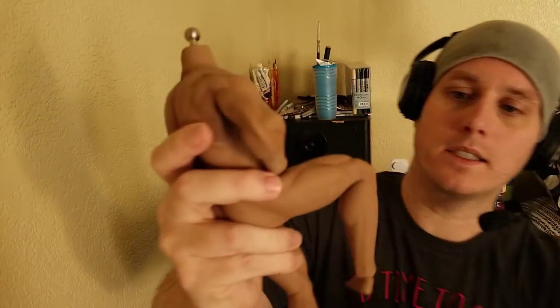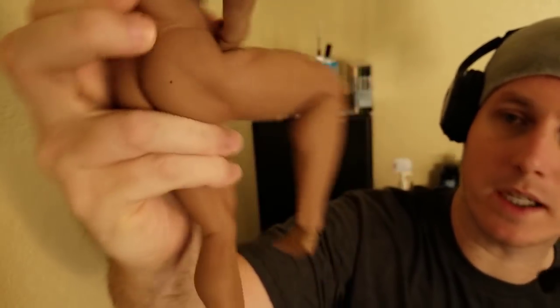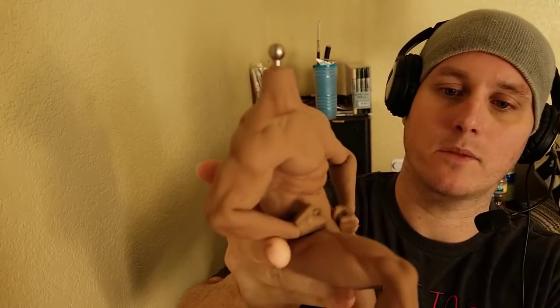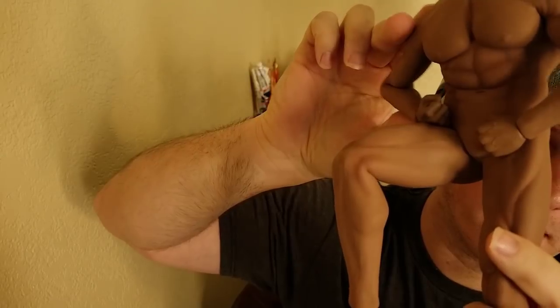But anyway, let me see, here's his knee right here. You can see that's not as accurate as real life, the muscles and everything. It's pretty close, but not quite. And the inside of the knee is where you can really see the inaccuracies, as you can see there. But it's decently close. But you're not really doing it for anatomy.